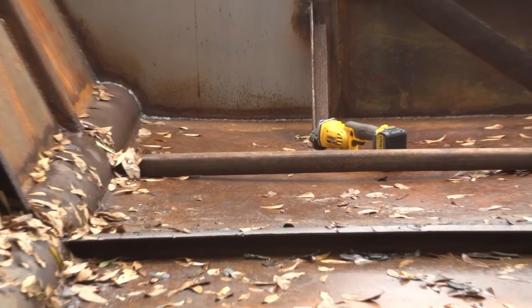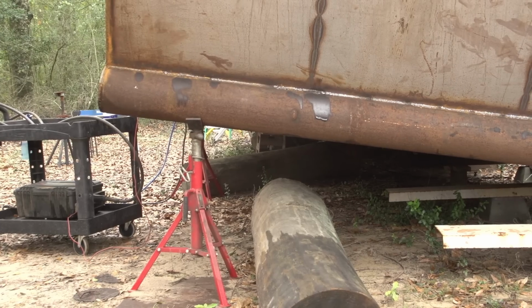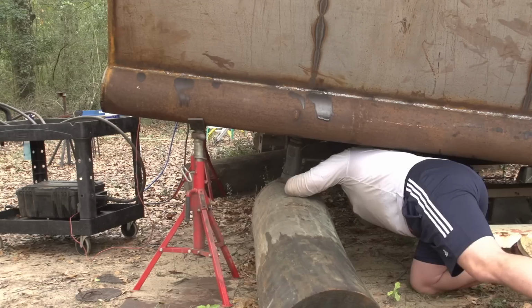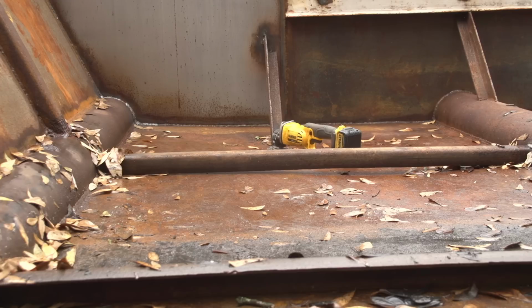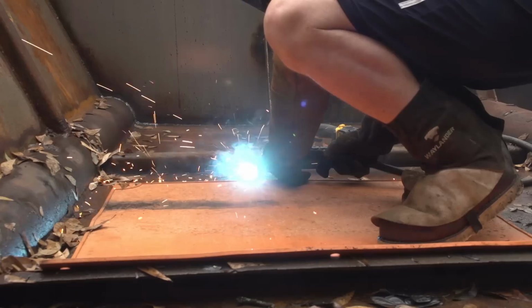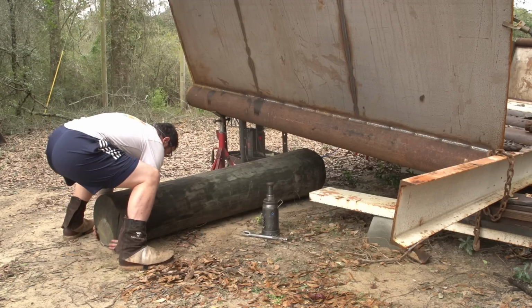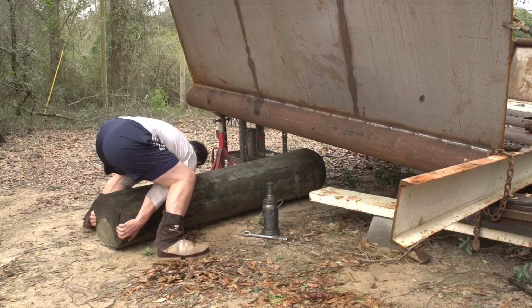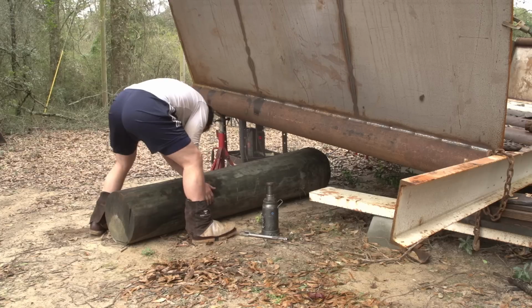This floor stiffener is bowed, so I'm going to bring up the bottom to meet it. Luckily, this power line pole is right underneath of it for me to push off of. Bottle jack closed the gap up nicely for a couple of tack welds. Now I just need to scoot the pole in a little further so I can close up the rest of the gap. It's a little heavy.